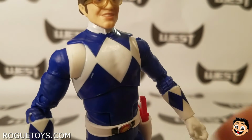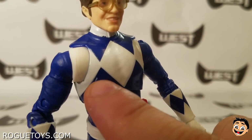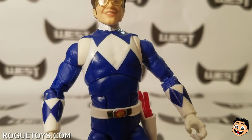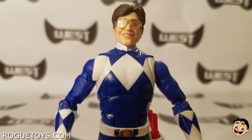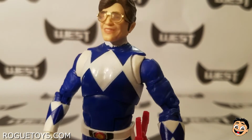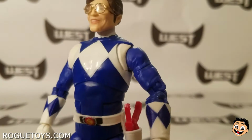I have kind of a QC issue right here, which is when I opened mine, the paint was not the best. But that's a little touch-up I can do there. It's kind of a Hasbro thing, really. Sometimes paint application can vary from figure to figure. Not a big deal.